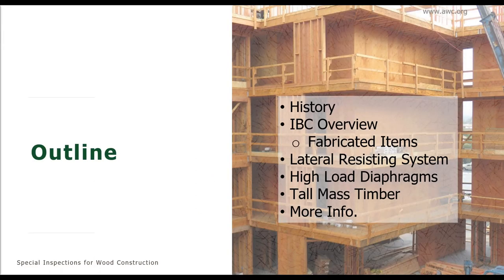Okay, now a brief overview of how this presentation is going to progress. First, I want to mention that special inspection is typically not required for wood construction, and we'll go over where it is required and what are the limitations that require special inspection. But we're going to look at the history. If you're a nerd like I am, I want to see how codes have progressed and what influenced how codes became regarding special inspection, and the timing of everything that happened.